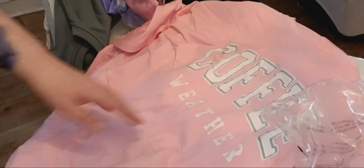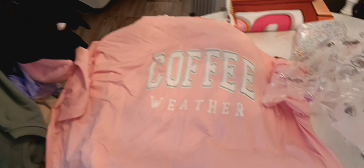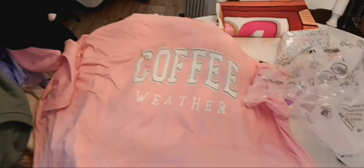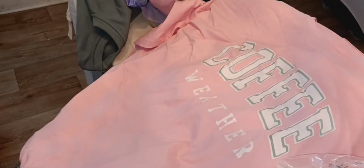Now, if they would have had the coffee sweater in this color, I would have screamed, but they didn't. So this says the same thing. It says coffee weather, but it's bubblegum pink. Yes. Thank you, ma'am. I absolutely love it. Just with cozy leggings, I mean, that's everything. It's bubblegum pink. It's oversized. Coffee weather. Yes. Please. I love that.